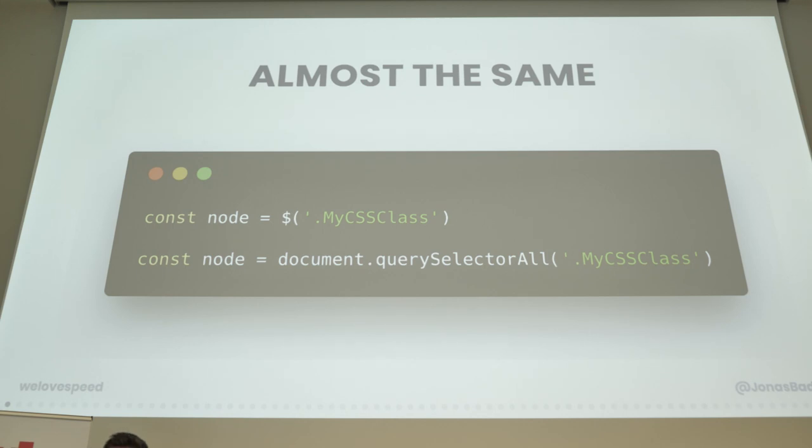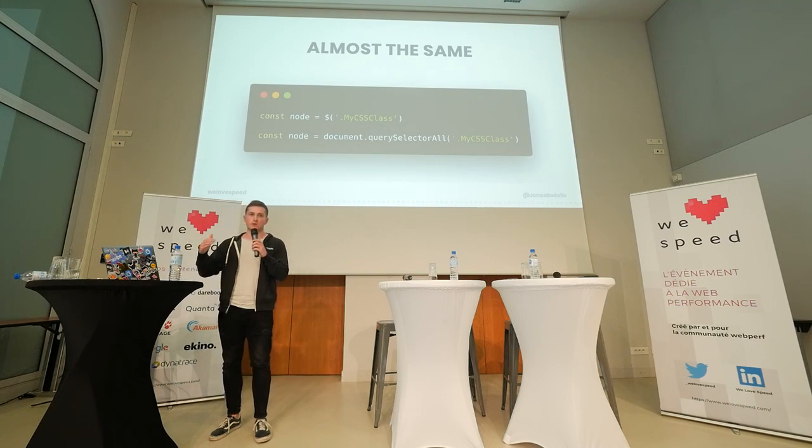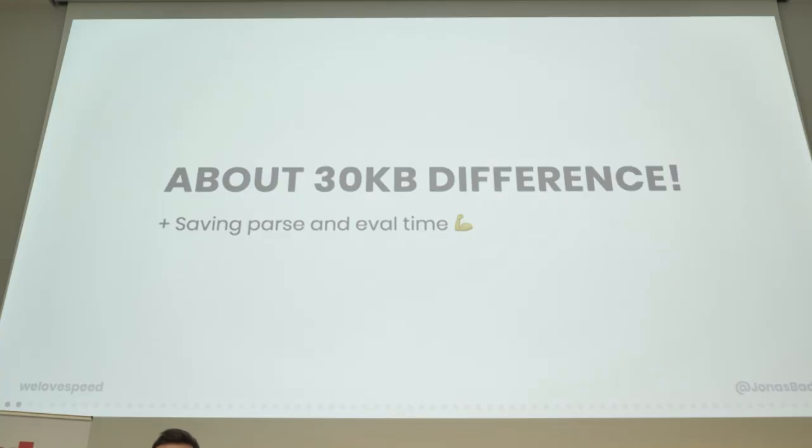This is a similar example. You can use the native DOM element selecting API, or you can use jQuery. They're kind of the same. One of them is going to give you a node list, and the other one is going to give you the jQuery representation of what it found. You're going to have some issues with that if you want to do forEach and things like this, so be careful with that. But there's a bigger difference: you've saved about 30 kilobytes of size just by dropping jQuery.